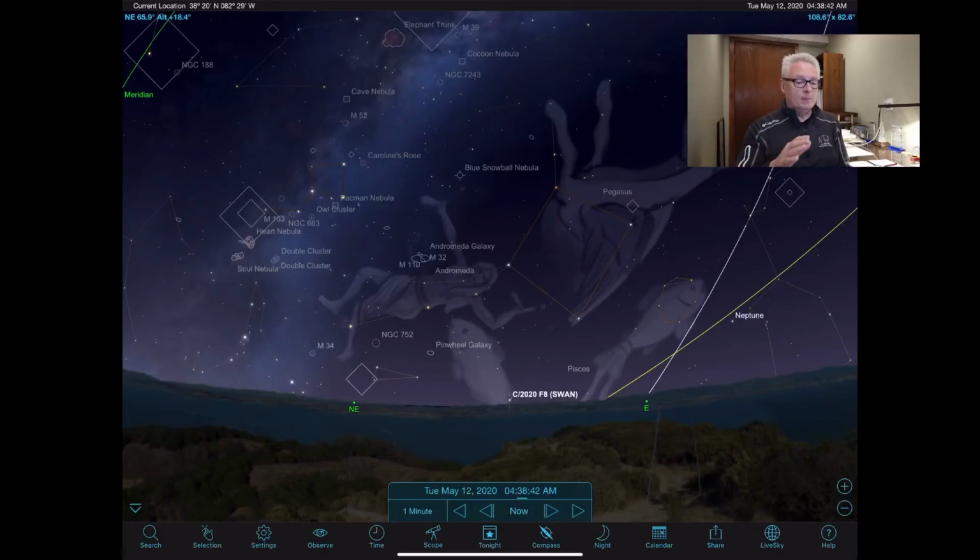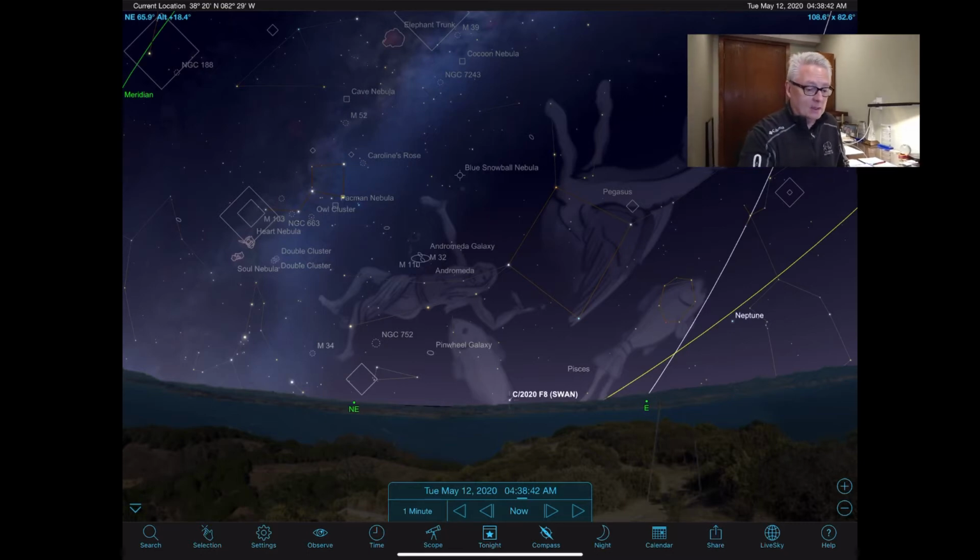Each passing day until June sees a slightly higher comet, but an earlier and earlier twilight by a minute plus a day. What are we talking about time periods here? Let's dive into the planetarium software and I'll show you what this looks like. Now, what I have it set up here for, starting May 12th at 4:38 a.m., you can see it just barely gets above the horizon.